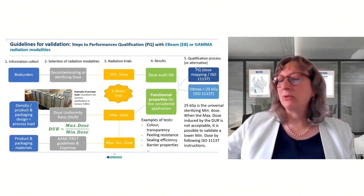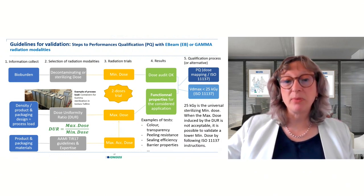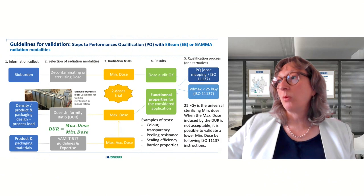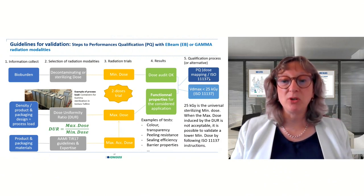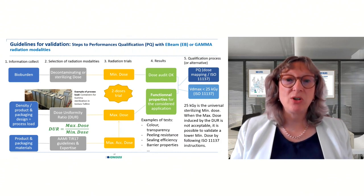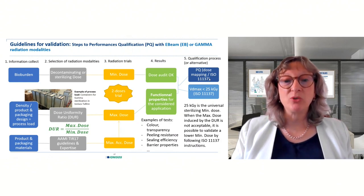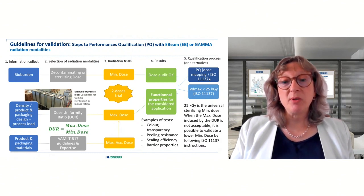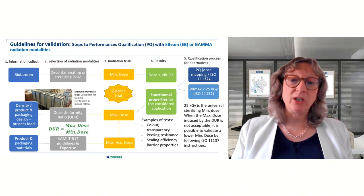Then we can enter the last step, that is the process qualification as described in the standard ISO 11137. That consists of a dose mapping in the products under the same conditions in which they will be treated routinely. So dose maps give us the minimum and the maximum dose in the products, and we verify if the minimum dose is over 25 kilograys, and if the maximum dose is lower than the maximum acceptable dose.